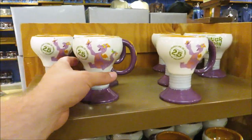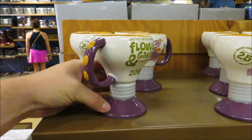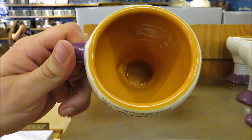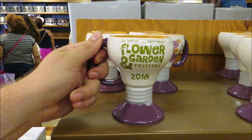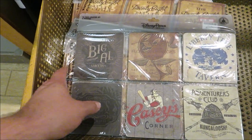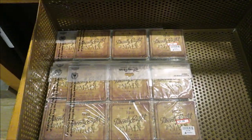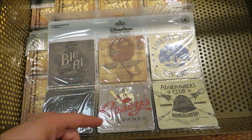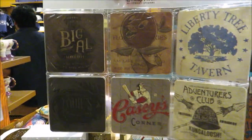Ooh, and they also have 2018 Flower and Garden merchandise. I don't like these coffee mugs. I really don't see a point of drinking out of them. But they are $6.99. Oh, look at that. The coasters are back. I promised Yip I'd get them if I see them. She's definitely been wanting these. What a great deal. Liberty Tree Inn, Big Al, only $4.99 for the whole set of them. Wow.